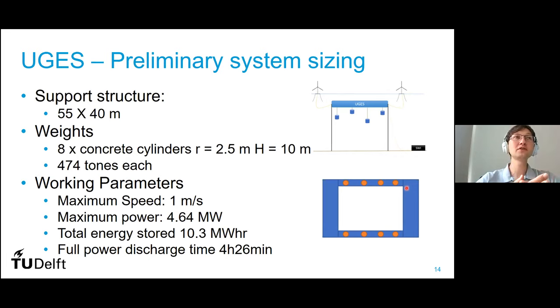After this, we make the simulation, and based on the structure support, this is the UGES support system based on the float that I presented before. We have a two-column system, each one with four weights. Each weight is a concrete cylinder with 2.5 meters of radius and 10 meters of height, and it weighs 474 tons each. So with these eight weights, we can produce a maximum power of 4.64 megawatts. That's the maximum power of the pumps, considering the power losses on the cables and on the converter. And with a total energy storage of 10.3 megawatt hours. Sorry, it's the wrong unit. And we can discharge at full power for 4 hours and 26 minutes.